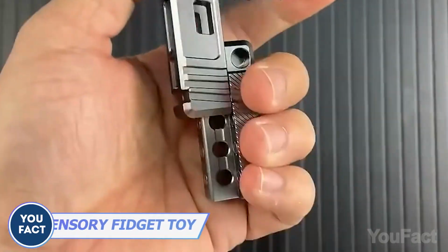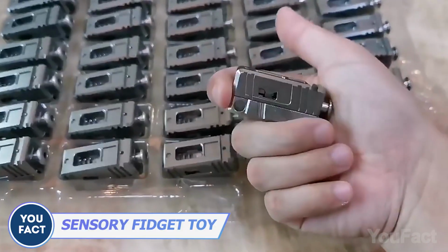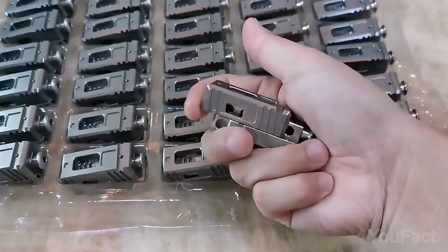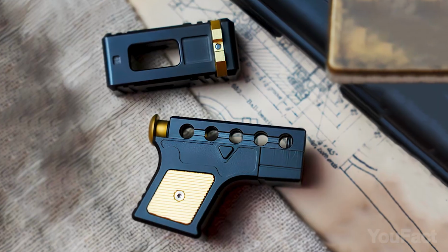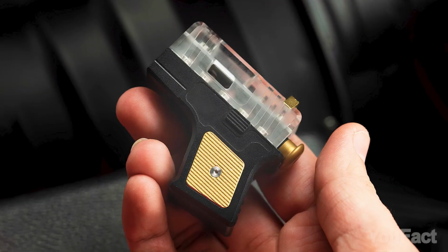Alternatively, you can choose the slider, which may look a bit more substantial but still fits in the palm of your hand. By the way, that push button is quite satisfying. Here's a little secret. Add a lower part, and you'll have an armor.